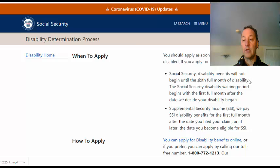Now, there are exceptions to this when you should wait, and I'm going to go through those with you. But the premise and the point that I'm making here is that if you have a really good shot at winning your initial application, one thing you can consider doing is waiting until that 5th or 6th month to apply, and then demonstrate that you've been out of work, so you can maximize your chances of getting approved.